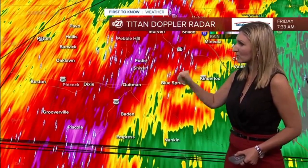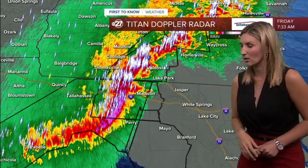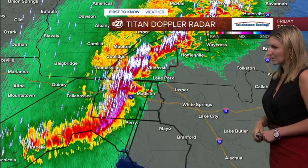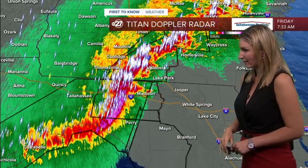That's why it's so dangerous to be on the road when we don't have eyes on this storm at all. No matter if you're National Weather Service or me, you just don't have accurate information this morning. That's going to be unfortunate, but what I can tell you is that there are severe thunderstorm warnings, there are tornado warnings in place.